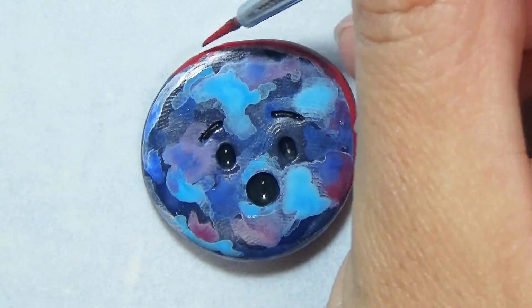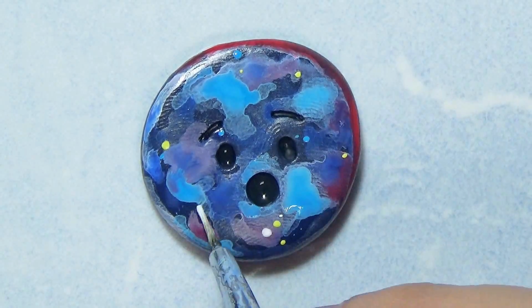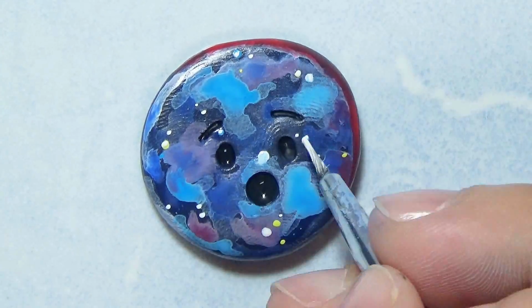But here is my little nebula, and I'm going to add little pieces, little tiny stars. It's almost like the galaxy. It looks like the galaxy a little bit, but it's kind of a cloud.